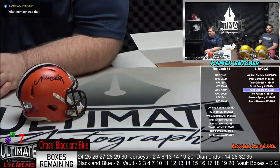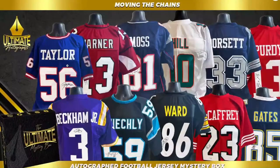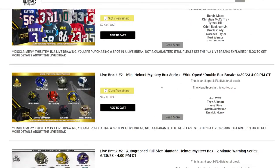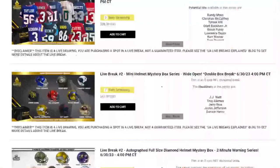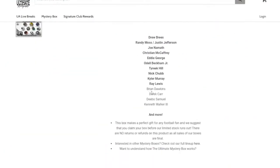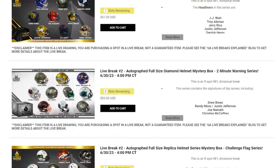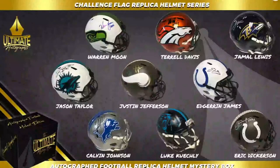So we have 3 left in the jerseys, as Colin just said. We have headliners left: Kurt Warner, Randy Moss, Brock Purdy, OBJ, Luke Kuechly, Hines Ward, and then Christian McCaffrey. We have 7 to go in the minis. Only 8 mini helmets left. Jerry Rice and Derrick Henry still out there. 6 to go in the diamond single. We did pull that Moss Jefferson, but we do have still out there a Deebo Samuel with 4 boxes left. 3 to go in the reps, 15 boxes left. 5 headliners to go.